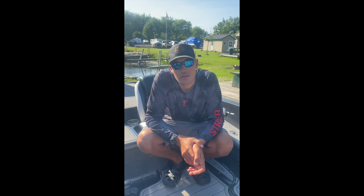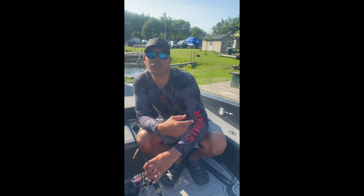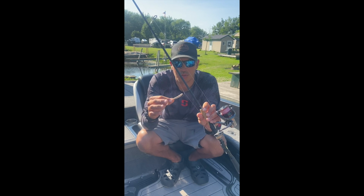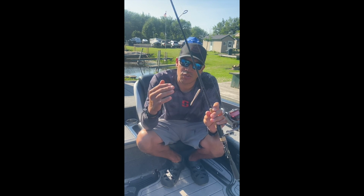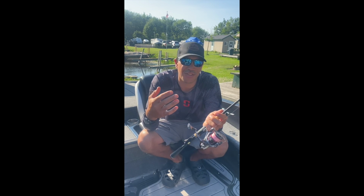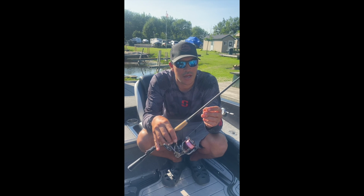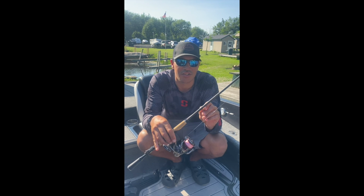So the next technique I was using was just a drop shot. This one here is just a flatworm. I think this is called brownback. I was switching it up every day. I didn't throw it a lot, but I did catch some key fish on a drop shot this week. I just didn't have a lot of confidence in it.